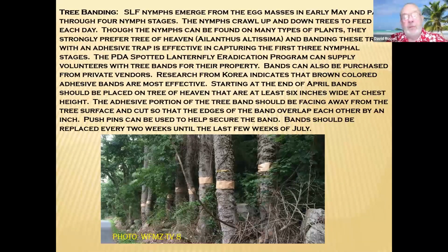If anybody's familiar with the book A Tree Grows in Brooklyn by Betty Smith from the 40s, the tree of heaven is the tree that experts believe was named in the book because it's very tenacious. It grows everywhere. It'll grow in a crack in a sidewalk.